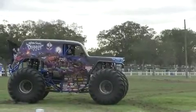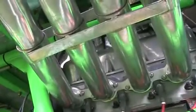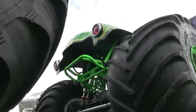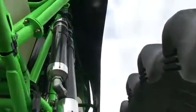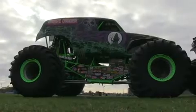The Gravedigger monster truck is a 1950 Chevy panel truck. It has a 540 cubic inch motor that puts out 1,500 horsepower. It's got tires that are 5.5 foot tall. They're 66 inches tall, 43 inches wide. The thing weighs 10,000 pounds. It'll fly 40 feet in the air and keep going. They're big, they're bad, they're awesome.